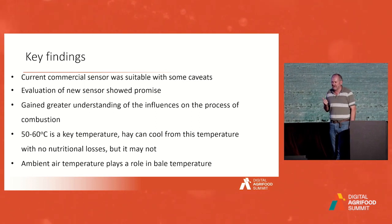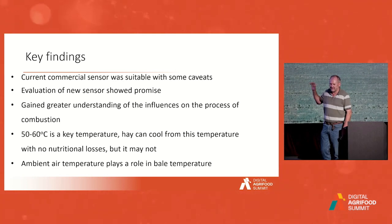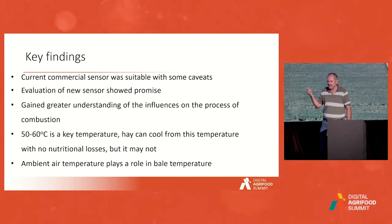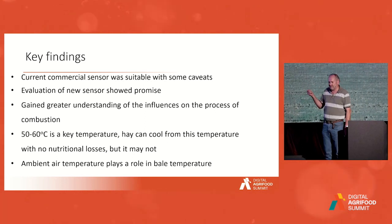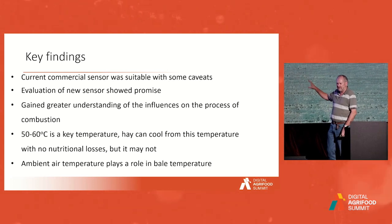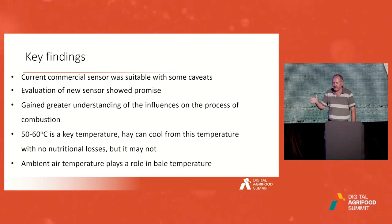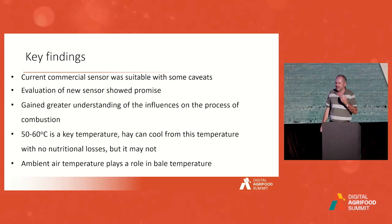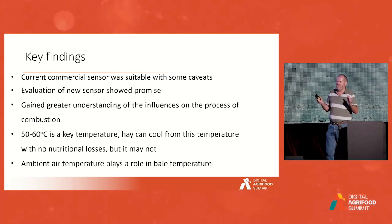The more we've learnt, we realise the less we know, because it's so complex. 50 to 60 degrees seems to be a key temperature. We got it up there. It can cool from there. Sometimes one of the samples, that one with the bales at the different baling times, recovered with no nutritional losses. We tested before and after, whereas the other one did. And ambient air temperature, we think, is playing a role in the bale temperature, in either enabling loss or preventing loss of temperature.